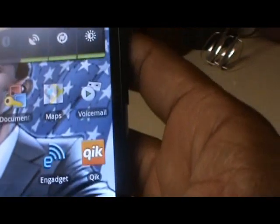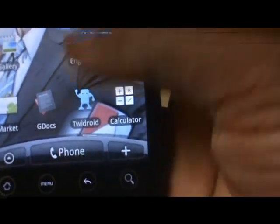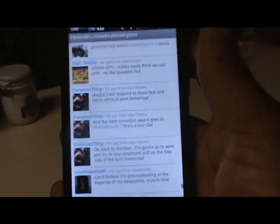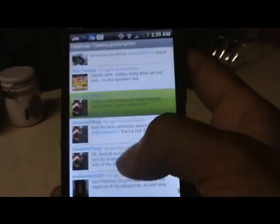Okay, TwitDroid is another one if people who use Twitter. Let me go back so you can see the app, the icon. And these are all available right in the market. But really a great app. You do have Peep built into your Evo, but I'm not a big fan of Peep, specifically just because it doesn't have enough options.